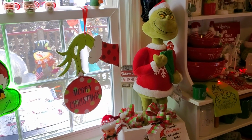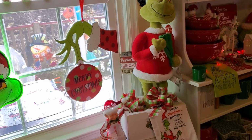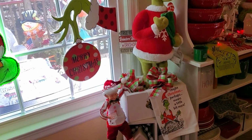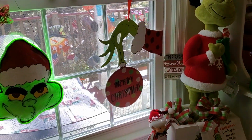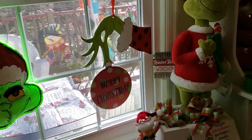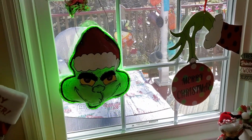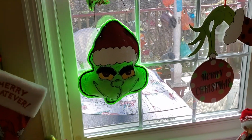There's the big Grinch that our friends got John, and that's the towel that we got from Hobby Lobby. This hand with the ornament came from Amazon. One of our friends found this head at a craft show and bought it for John.